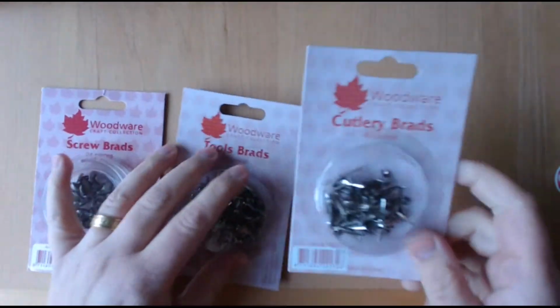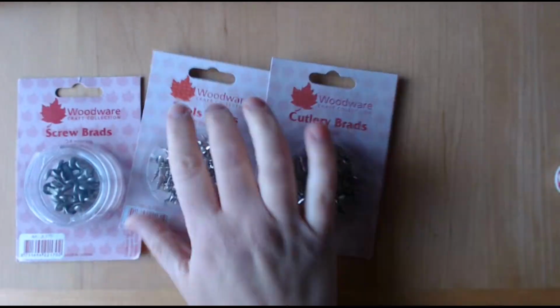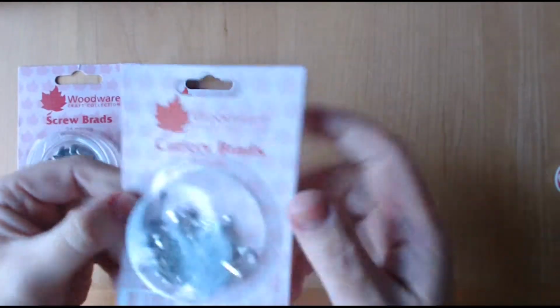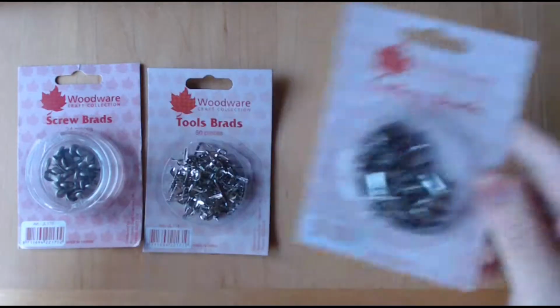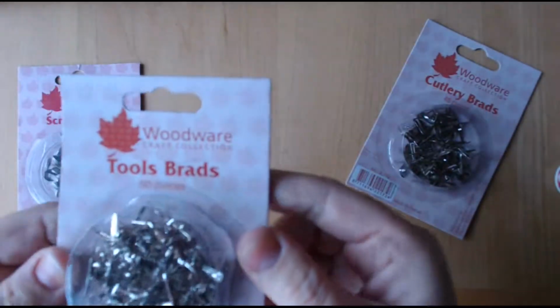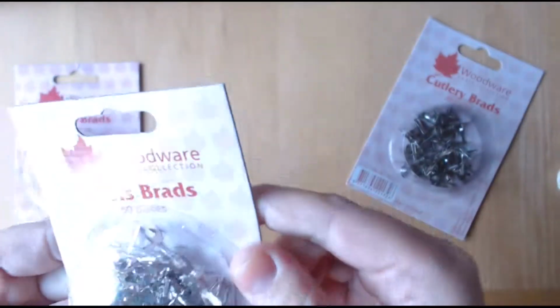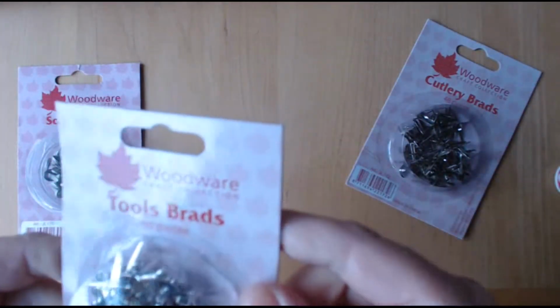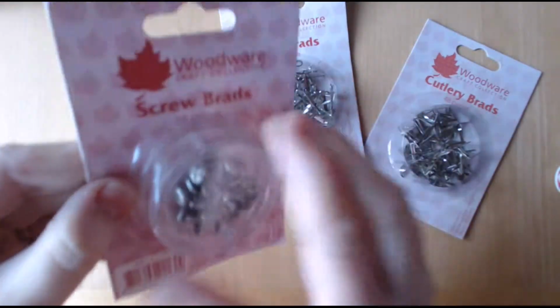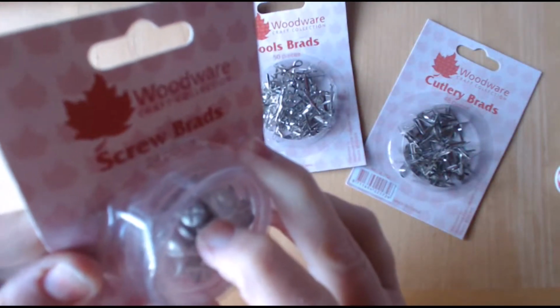And these 3 crafty cutlery brads, tool brads and screw brads, they were £1 each as well. So obviously you've got the knife and fork and spoons in there. This one's got scissors, a hammer, a spanner, a saw. I don't know if there's anything else in there, I can't see. And then these are the screw brads, so they've got the little screw tops on them, so they look like screws, hence the screw brads.